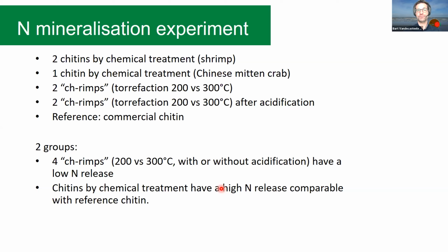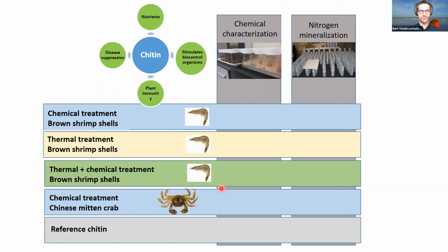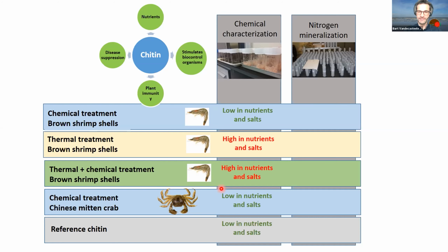We saw that all material that was torrified had a very low nitrogen release, while all chemical extracted chitins had a very high mineral nitrogen release. And it was comparable to the commercial reference. So here you'll see different kinds of chitin that we have extracted and that we have tested both for the chemical properties and for the nitrogen mineralization. And we clearly see a differentiation between chemical treatment and thermal treatment.